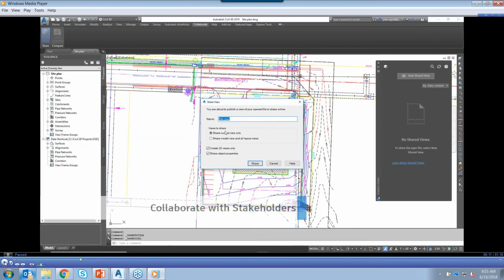You can see that button there, nothing to it. We just do a new shared view, and it will pop up and say you're about to publish a view of your open file to share online. This is where I can name it. I have the ability to share just model space, or model and view. Do I want to share both 2D and 3D, which is a possibility? This is a 2D drawing, but just to whet your whistle a little bit, if I did have a 3D surface and roads created in there, as long as I had those renders, if we took that into an isometric view, it would look very similar to the way Civil 3D does the rendering. It's not photorealistic.